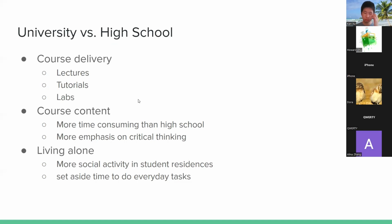Another major difference is the course content. Obviously, it's much more time-consuming than high school, but more importantly, the courses emphasize critical thinking more. In high school, I've noticed a lot of the practice might be really similar. If you get homework problems, it's usually doing the same types of questions over and over. And on the test, you might see a question that's also very similar to the homework.